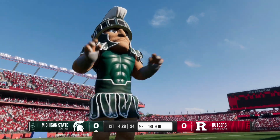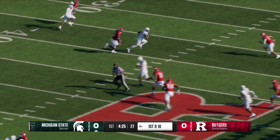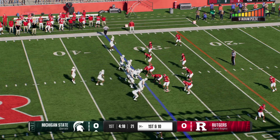This quarterback was licking his chops coming into this game. He told us this week he felt like there were some matchups that he could take advantage of against this defense, and he wasted no time. Opening drive of the game, he finds the matchup he likes, and that was an absolute dime.